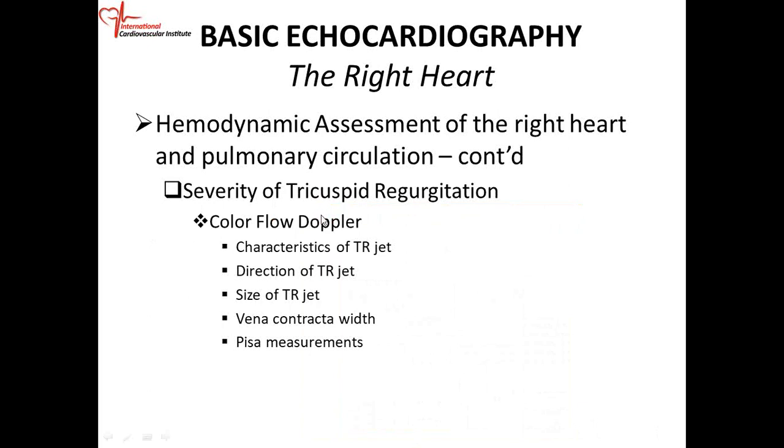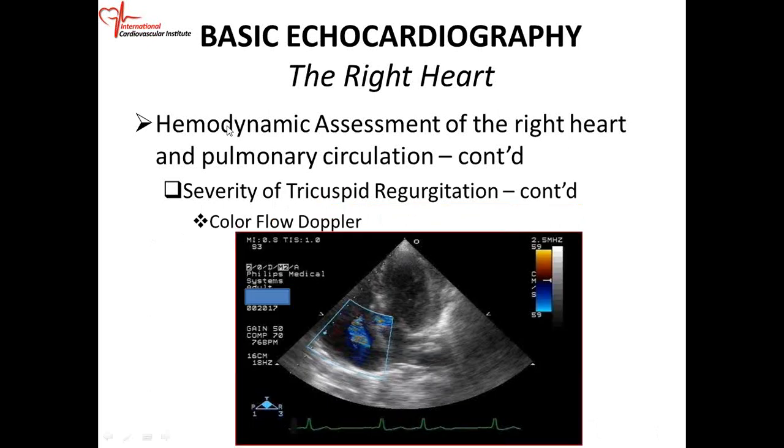Anyway, if you want to assess the severity of the TR, you look at your color flow jet, and you have to look not only at the direction of the jet, but the size of the jet. We look at what you call the vena contracta, just like we did in mitral regurgitation. Vena contracta is a very accurate assessment of severity, and you can also use your PISA method, just as we did for MR, to assess the severity of the tricuspid regurgitation.